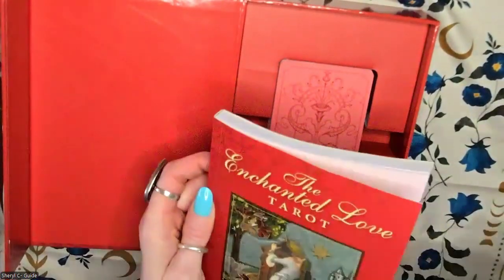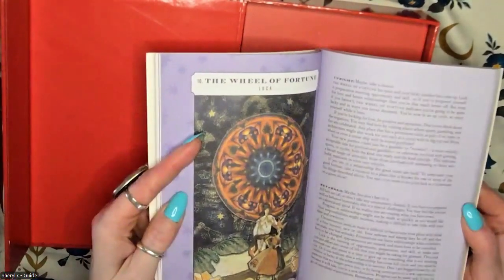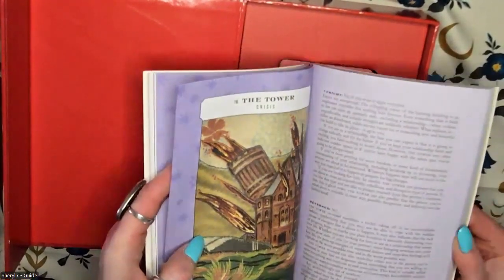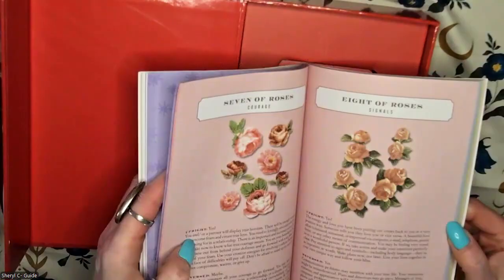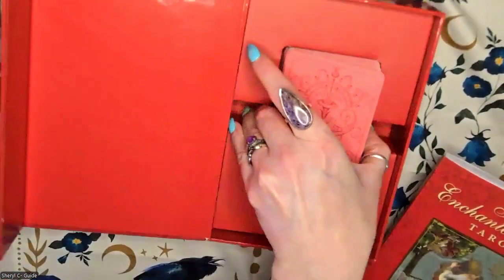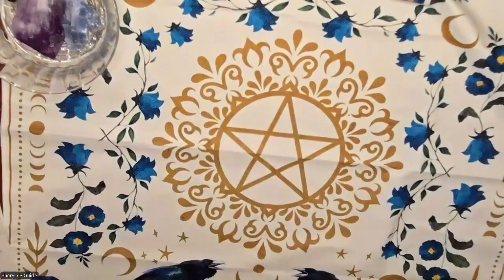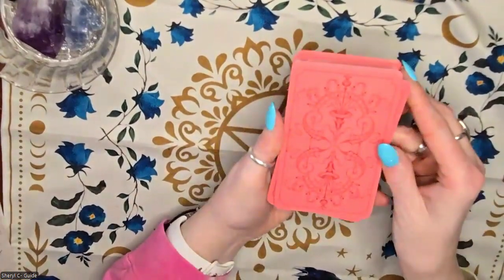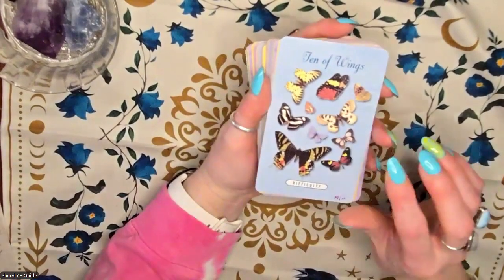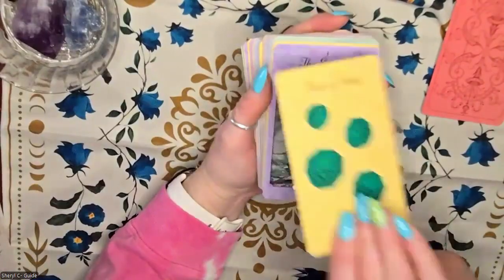And so I have this, the Enchanted Love Tarot, color-coded, really good book with lots of info on the card and reversals. And this is the deck that I use for love readings. And I don't do many of them, but when I do, I use this deck. There are the backs. So the wings are air. The gems are earth. So it is a pip card.